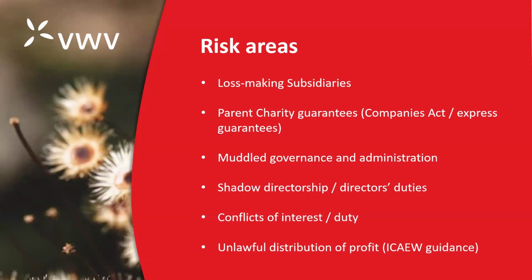And of course, there will also be an adverse tax implication. So it is really, really important that certainly the deed of covenant is drafted with those points in mind. And it's also important, again, that the directors have a clear understanding of what profits are available for distribution in order to avoid any payment to the parent charity being unlawful. There is a link to that guidance at the end of the slides.